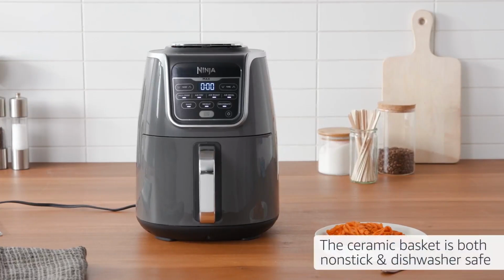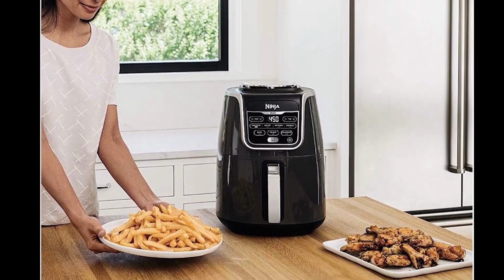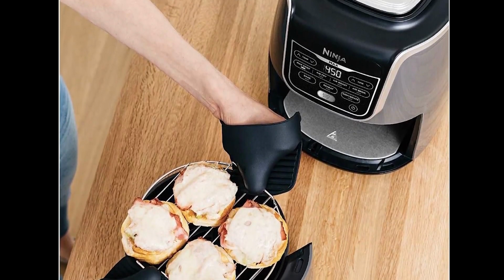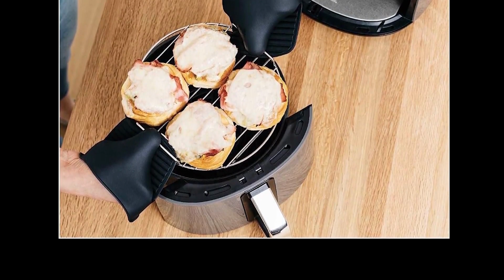Customizable through digital controls, the bake, reheat, and dehydrate settings expand your culinary options. Post-use cleanup is easy, thanks to the removable ceramic-coated basket. Although rated dishwasher safe, I advise hand washing with a soft sponge to preserve the ceramic's lifespan.